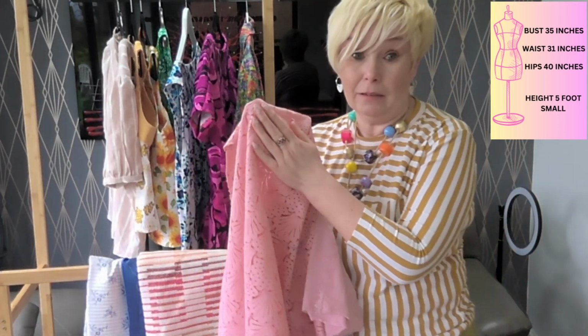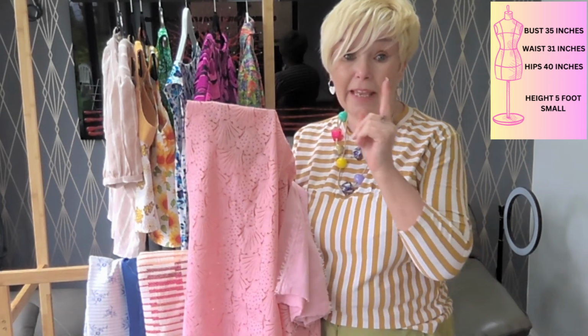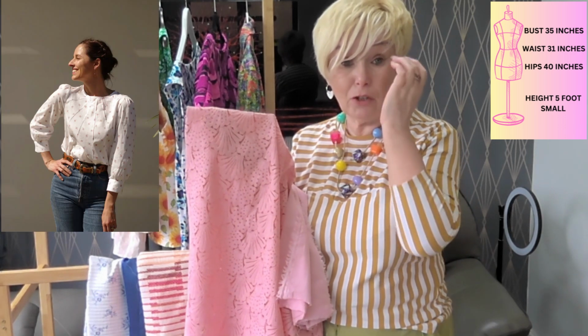And I'm planning on making the Zenith blouse. It comes as a dress. There's an image of it. It comes as a dress or a blouse.